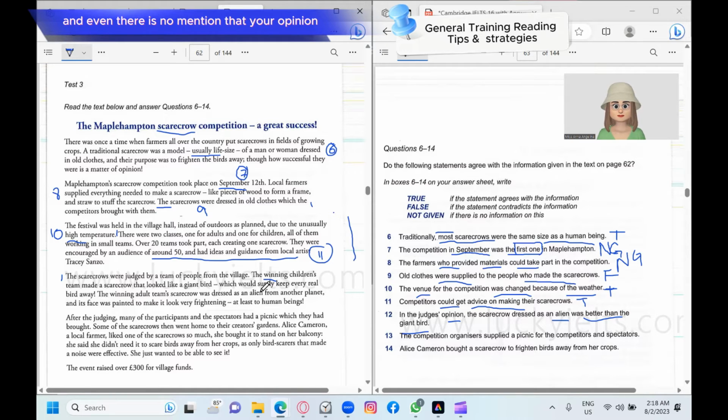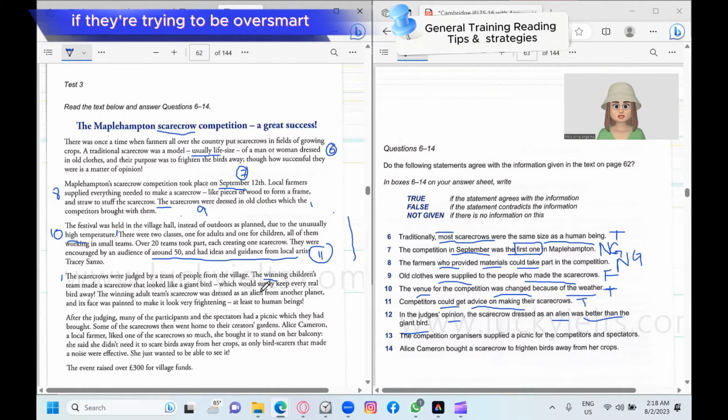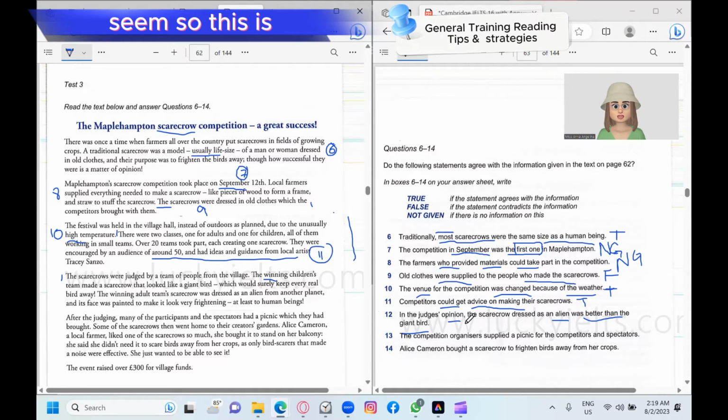Yes, ma'am. And there is no mention related to the judges' opinion. Somebody could be confused if they're trying to be over smart about who won, who lost. But as you can see, the winning children's team got it for a giant bird, and the winning adult team got it for the alien. So basically there's no opinion about which one was better, whether the alien was better than the giant bird or not. So what is it? Is it true, false, or not given? Not given, ma'am. Seems so, this is not given.